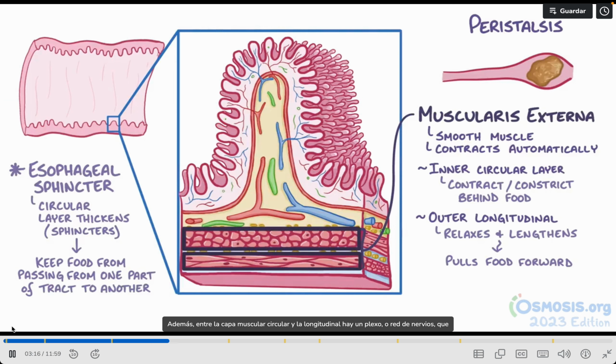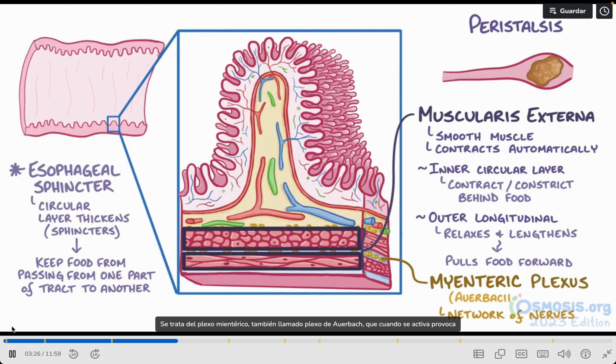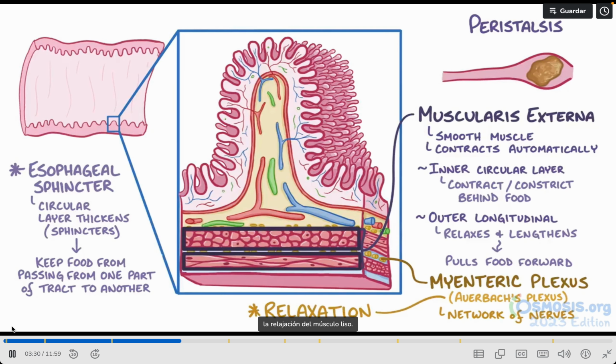Also, between the circular and longitudinal muscle layer, there's a plexus, or network of nerves, which helps coordinate muscle contraction and relaxation. This is the myenteric plexus, also called the Auerbach's plexus, which when activated causes smooth muscle relaxation.